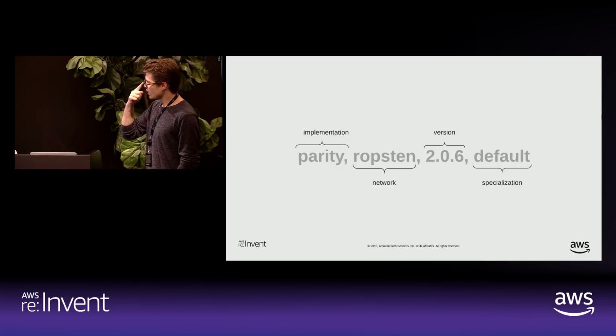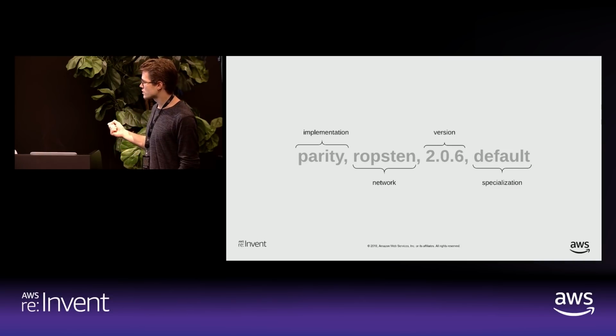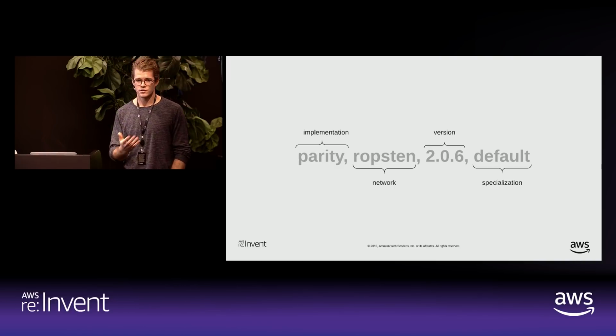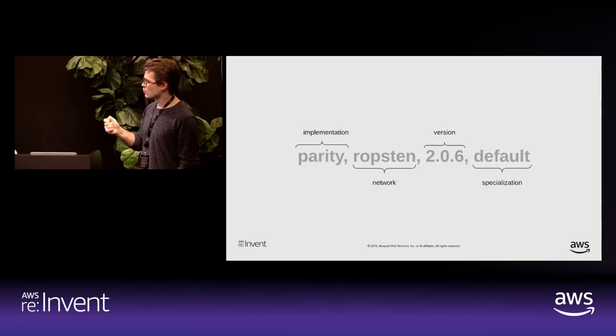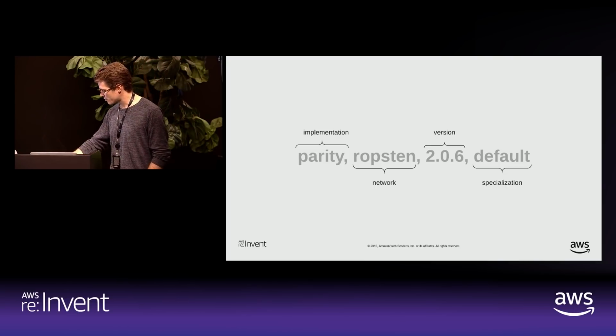So in this case, this is a parity node. Parity, again, is an implementation of the Ethereum blockchain running on the Ropsten test network. It's running version 2.0.6 of this node, and it's just a default configuration. There's nothing super fancy about how we've configured this snapshot. But doing this allows us to know exactly what is held on each snapshot. And tags are super powerful. If you're not using tags all throughout your infrastructure, I highly recommend you look at them.